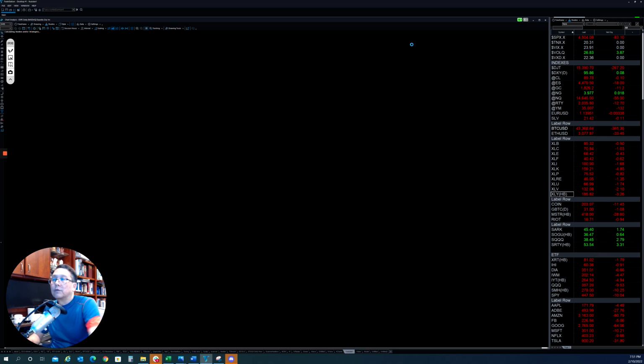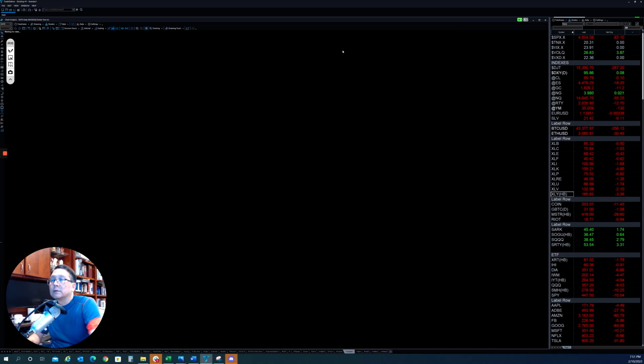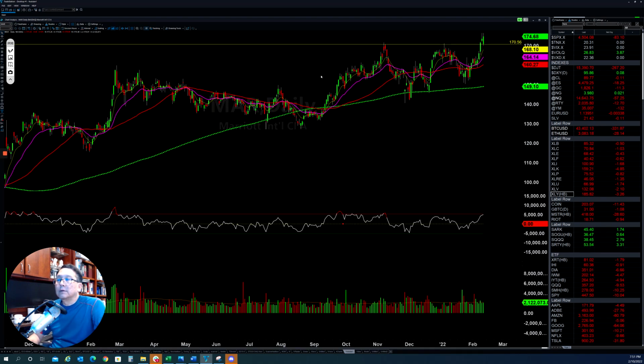EXPE, travel, leisure, still very strong, like this one here. It continues to go up to the upside today. The LTR, okay, so this one here, it still put it back up, but it hit right into resistance. So this level seems like still a very strong resistance. So again, they need to come back and build a base, probably an inverted head and shoulders, in order for them to break out later. The hotel still doing well, as you can see here.